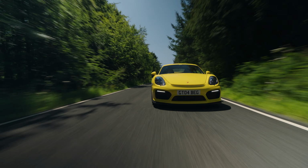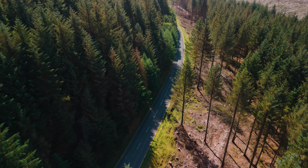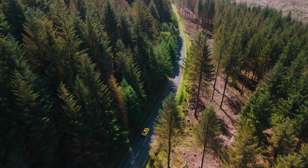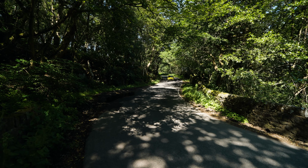It does have enough power in the meat of the rev range, so you don't feel like you absolutely have to ring it out. But because you're going so fast to ring it out, you do miss out on the absolute peak power.